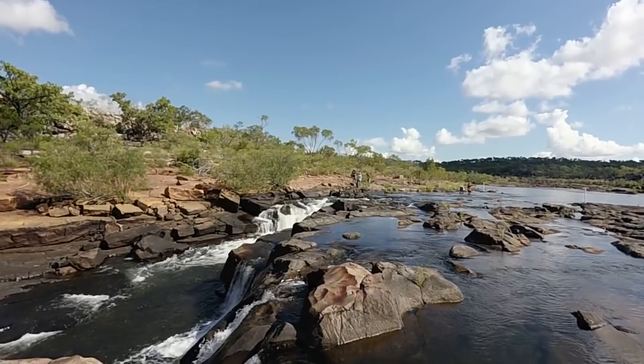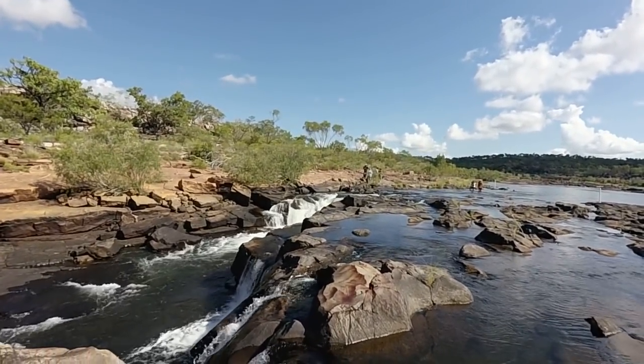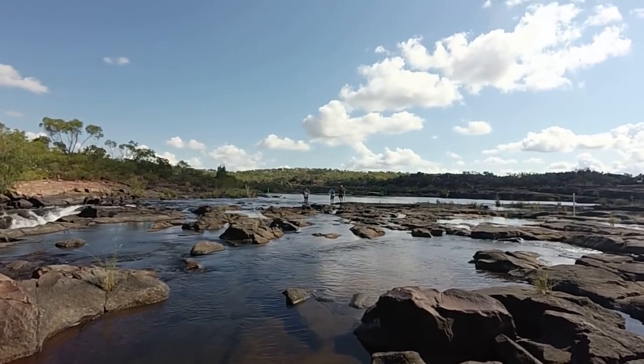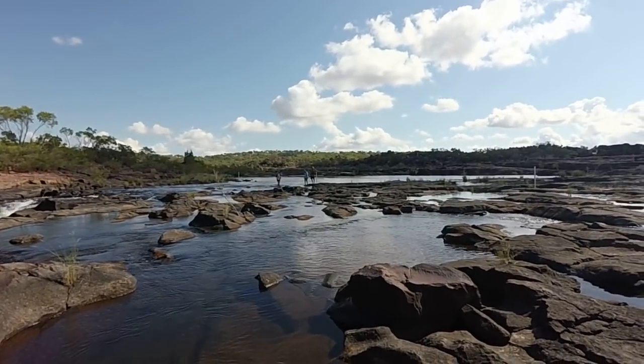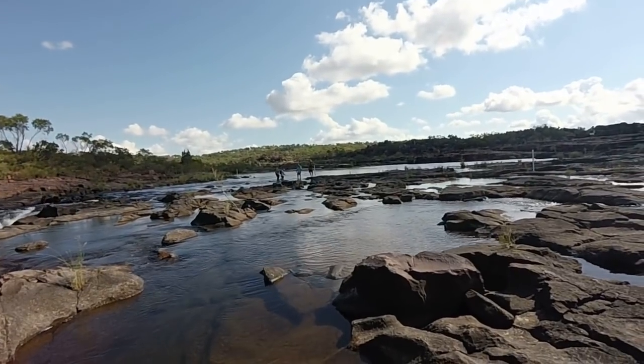Guys just made it, they've just walked in. They look hot though. There's an older couple trying to walk across the rocks and they're not too sure about their footing, so it looks like the boys are just helping them across safely.